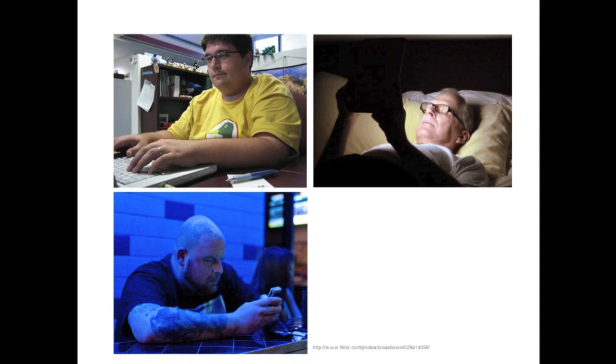So we have our desktop customer up in the left, who's at work, visiting Hotwire while he's at work, and he's visiting us in the middle of the day. He's probably doing research a little further out.